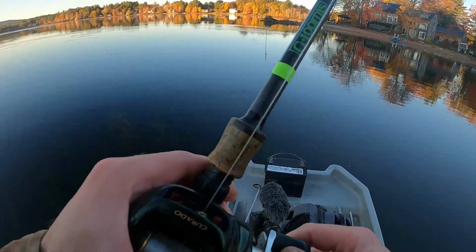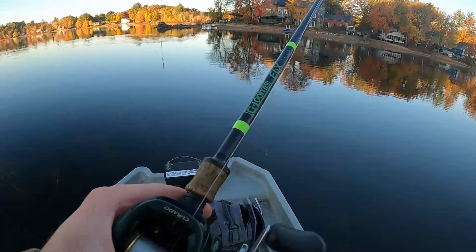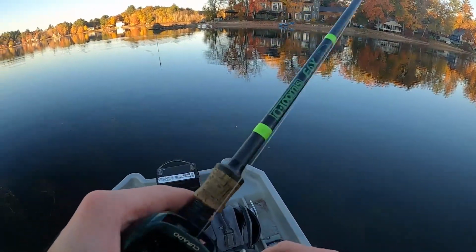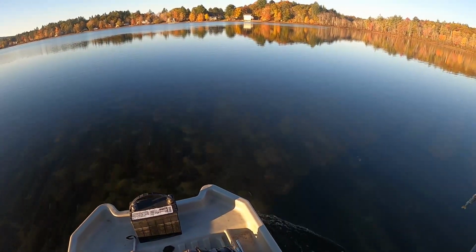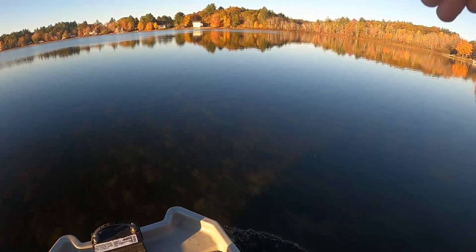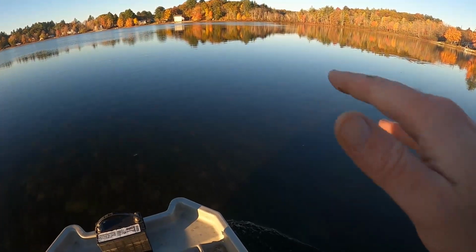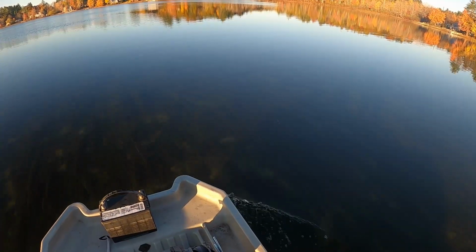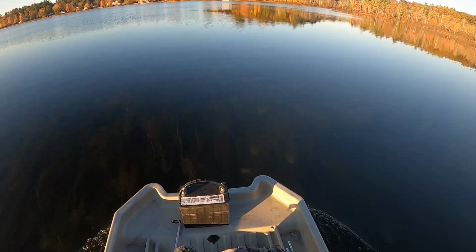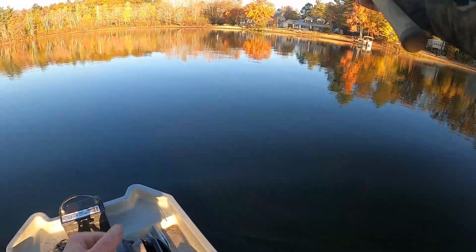And say I'm fishing like open water and I don't really care about getting snagged up in weeds, then I'll probably just dangle those hooks. But I believe if I keep going straight, maybe a little bit off to the right, it drops off into about 15 feet or maybe 10 feet of water now. But it should start getting grassy and then drop right off again. Might as well try it.